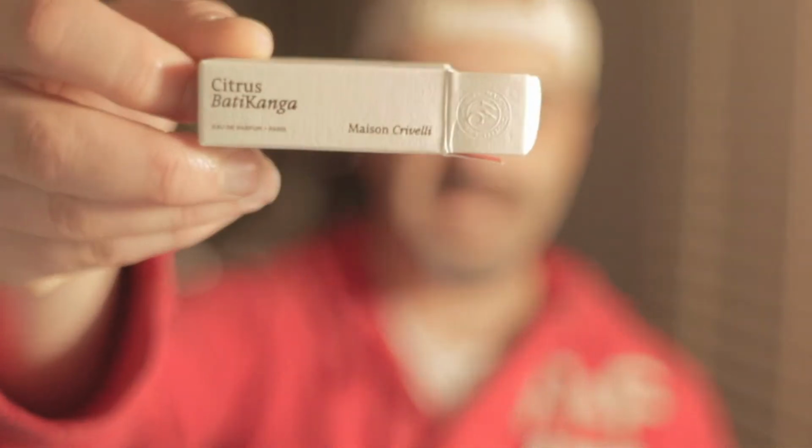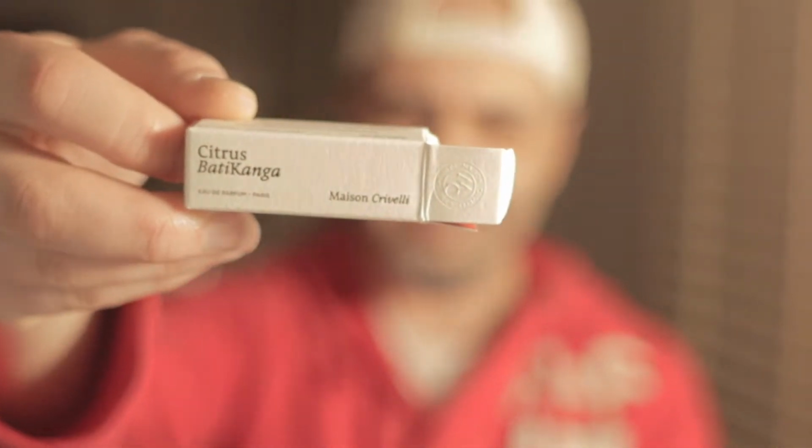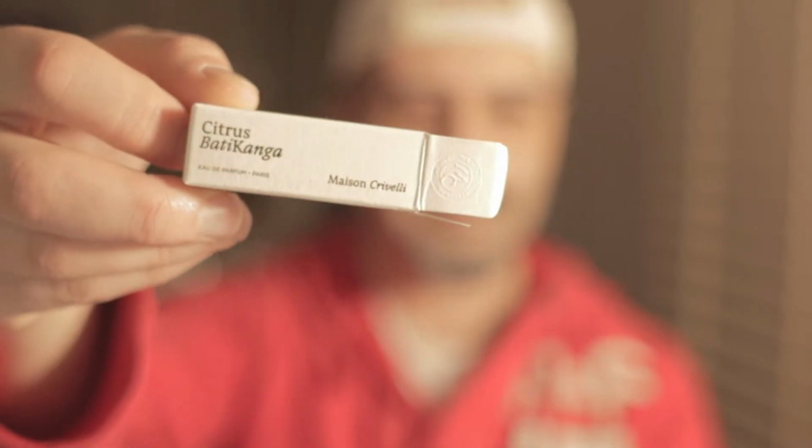Pretty cool. I'll come back to that. Better be scientific about this and write these things down, because I'm going to end up with like 20 million different cards and I don't know what's on what. So this one was Citrus Buttikanga by Maison Crivelli.